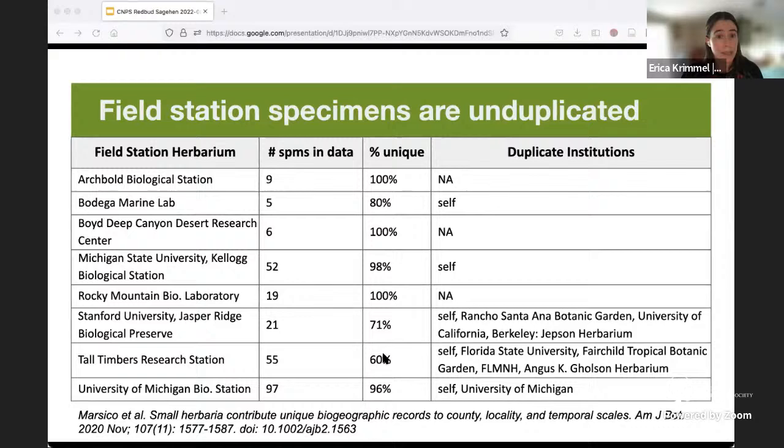So here's just a couple field stations that were in our data. And you can see that for three of them, everything they had is unique. And the others, it's all over 50% unique. Okay, so that's just like mumbo jumbo.